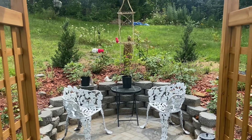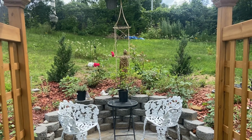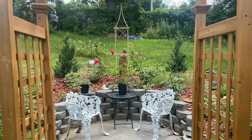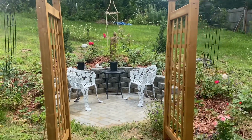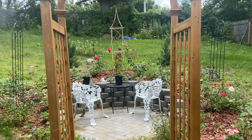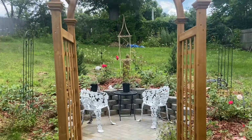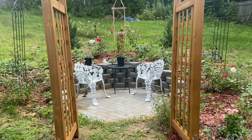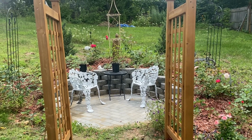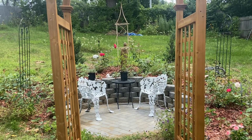So yeah, this is my rose garden, ever a work in progress. 2022, pretty good, looking beautiful. Quite amazing considering this was just a hole in the ground April last year. So yay. And hopefully I'll do another update on this garden in a year or two, and we'll see how it's evolved.